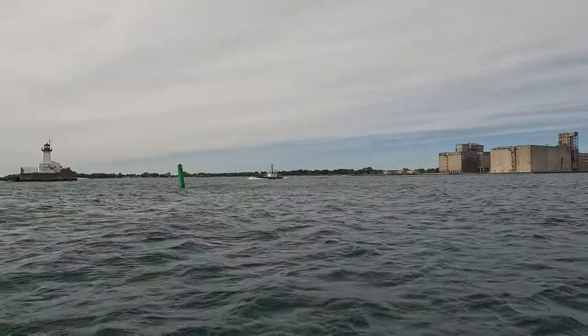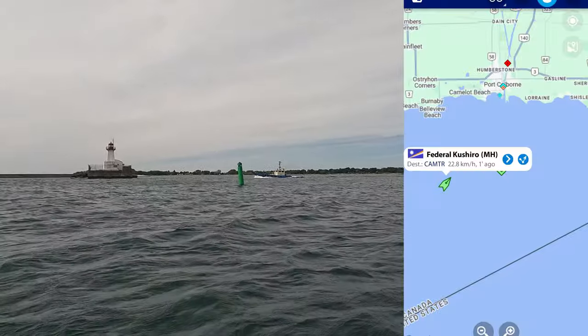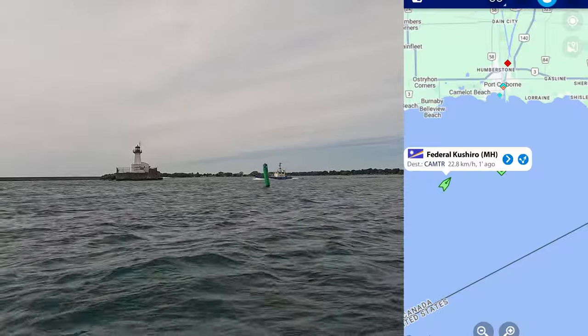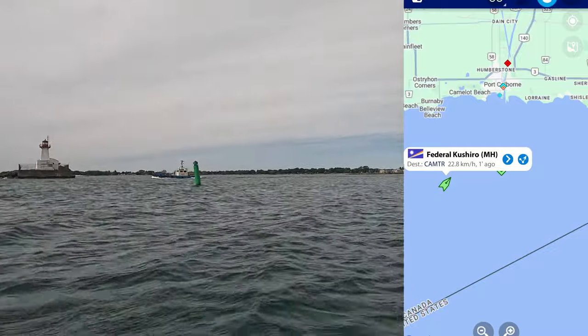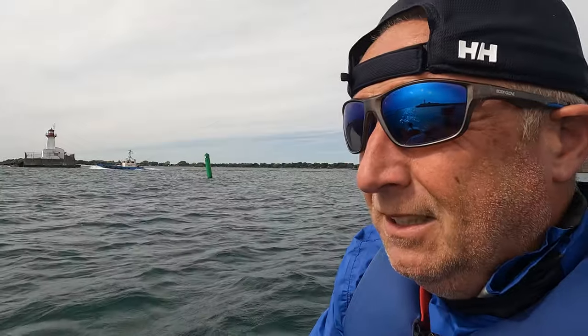Right, we've got Federal Kushiro just off in the distance, a few kilometres out there, and just making its way out to greet it is the pilot boat. Nice rough ride for them all. Little sailing boat just went out as well. Really choppy out there.